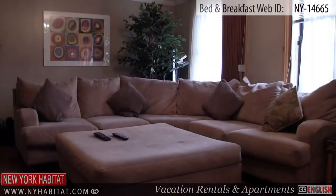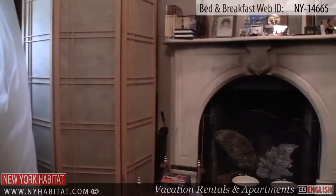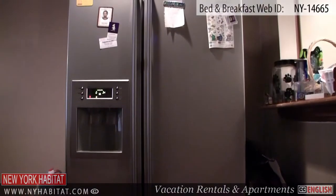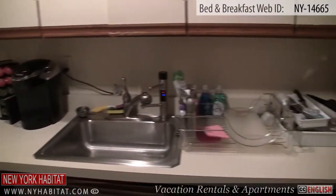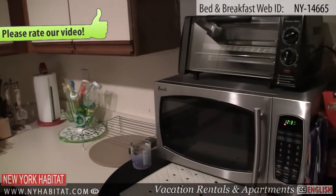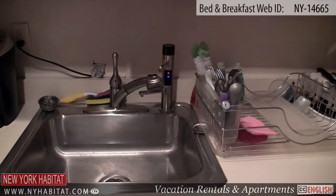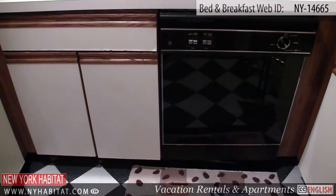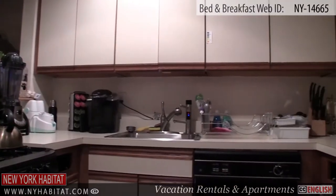It comes with a couch, a fireplace, a flat-screen television, an air conditioner, a dining table, and a refrigerator next to the kitchen. The kitchen comes with all the basic amenities you'll need for cooking. There is a stove, an oven, a sink, a coffee maker, a blender, and a dishwasher. Of course, dishware and utensils are provided for your stay.